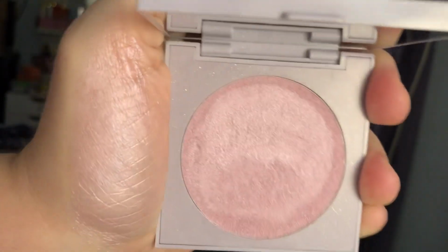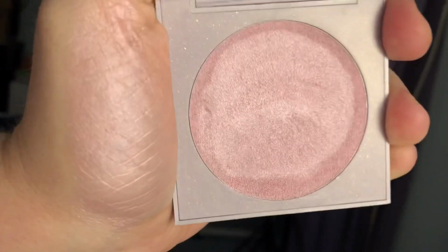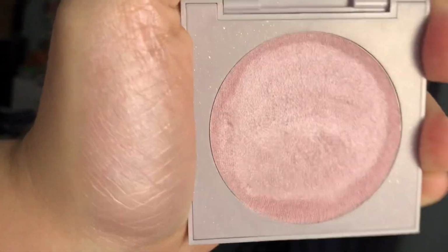And then we have Still Loading, which looks very purple in the pan. But when I swatch it, it definitely is a more muted purple.